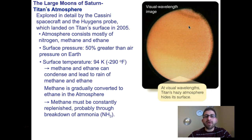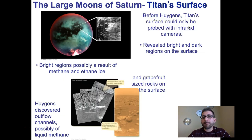This means that methane must be constantly being replenished. There's some sort of breakdown of ammonia, we think, to cause this. So before the Huygens probe, we could only look at the surface of Titan through infrared to look through the clouds. But once we got past the clouds, Huygens probe revealed very bright and dark regions of the surface.